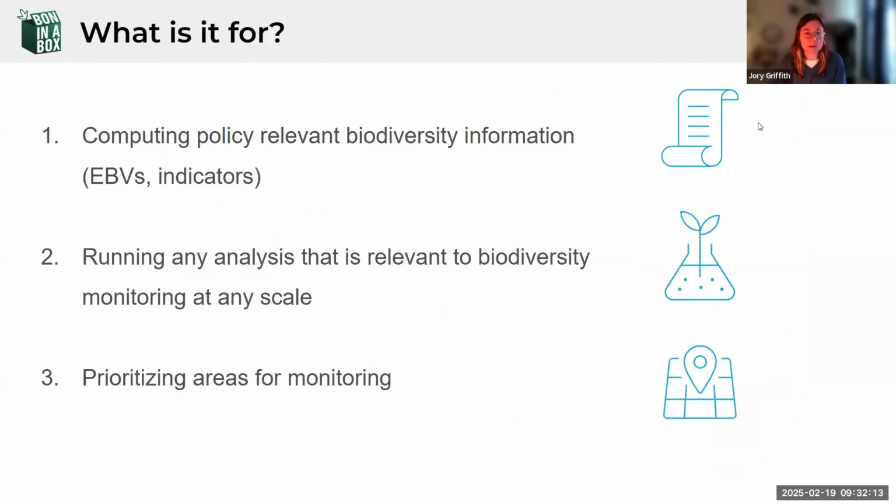For example, the R package that Peter was just talking about could be plugged into a pipeline in BON in a Box to make it easier to use. Any analysis that's run in R, Julia, or Python that you think could be relevant to other people in other places, you could share through BON in a Box. And also we're working on pipelines to assess sampling gaps and prioritize areas for monitoring to improve biodiversity information in a given area and help fill these gaps.